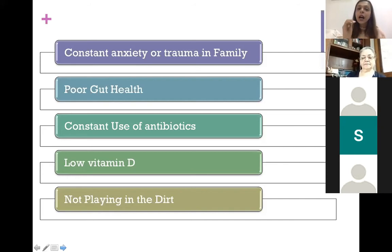We will be discussing how to improve your gut health, how to improve kids' gut health in the coming slides. So don't worry about how to do that. Let's just first focus on the points that why our immunity could be weak. All right, so that was gut health. Now let's move to antibiotics.